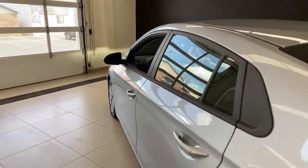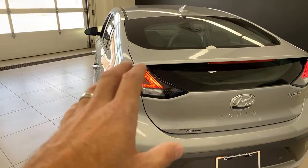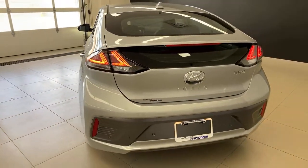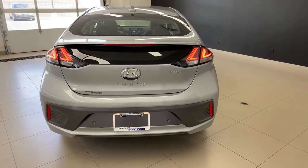Down on this side, you've got the taillights. Now, they'll appear to be blinking because some LED lights interact with the camera. They're, of course, not blinking in real life, but they're pretty cool looking to me as well. A very futuristic kind of look here overall as well.